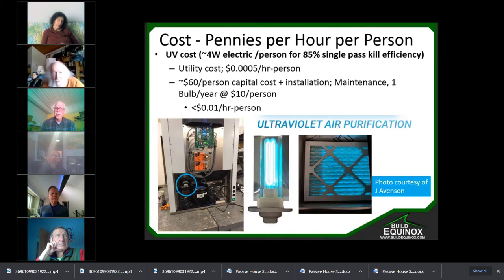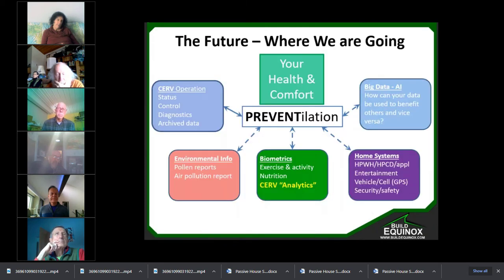And ultraviolet in a similar manner, and thanks to John for this pretty picture, but the ultraviolet that we integrate into a CERV, when you look at that cost per hour of running that continuously, it comes down to about a penny per hour. And for sure, you're worth it.